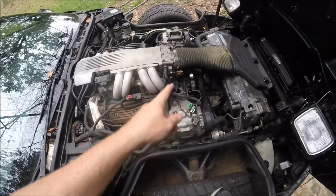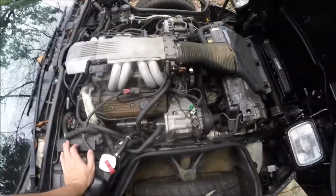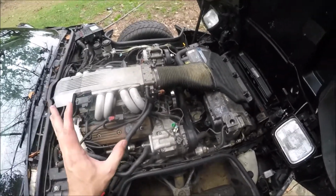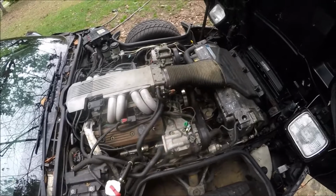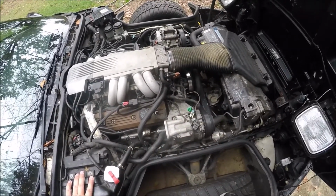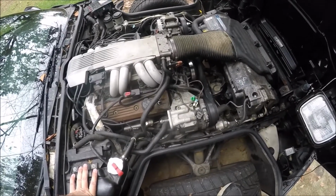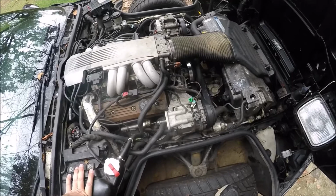Another thing I've done, I've put a new temp sensor in underneath the throttle body. That's where the fans get their signal. I replaced all the components in the fan system to make sure those were good. These cars run at like 225, 230 degrees. I'm not used to that. My Jeep gets over 210 and I'm pulling over or something. I'm not used to that.